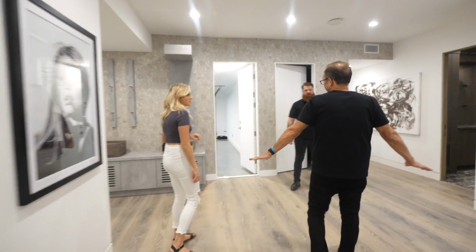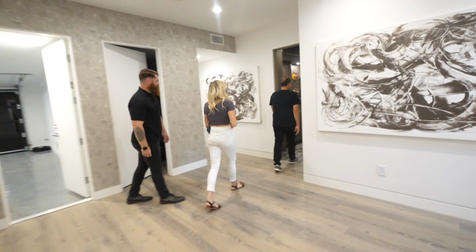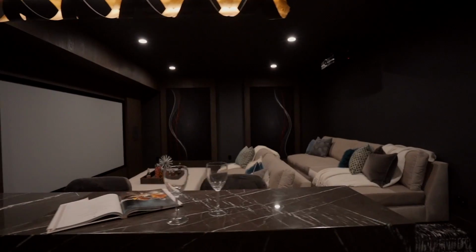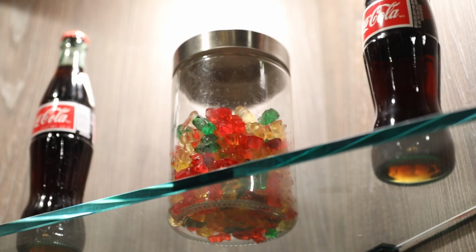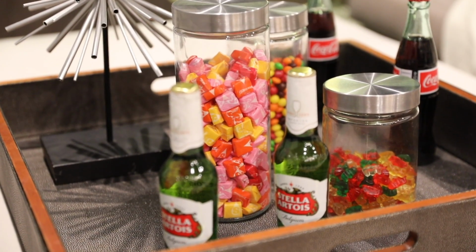The best part down here, my favorite, is the screening room. Love a screening room. A house like this, you just expect that. So this is the screening room. It's complete with a bar set up with a bunch of candy and drinks. I mean, how awesome is this setup? Having this in your house, you would never go to a movie theater again.